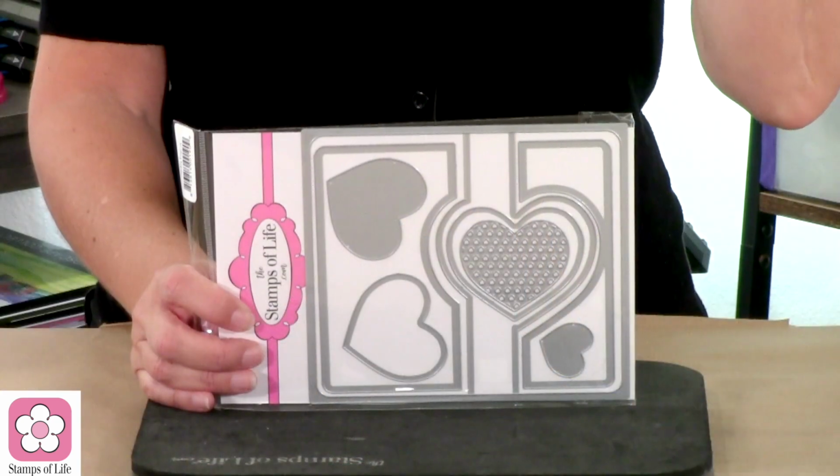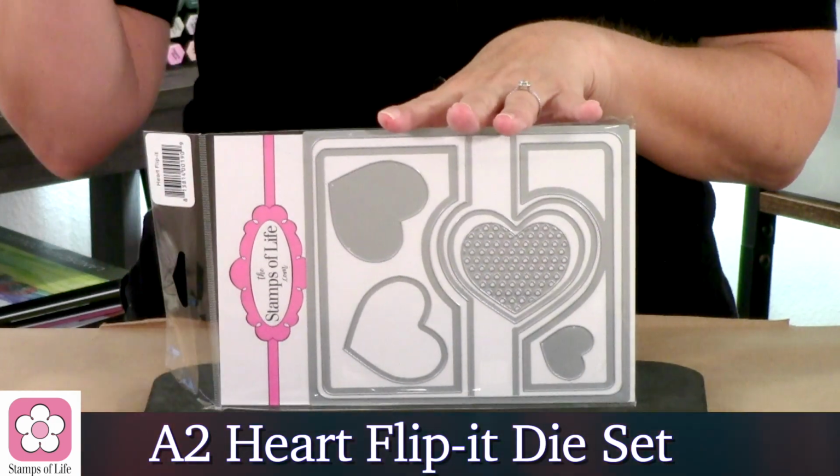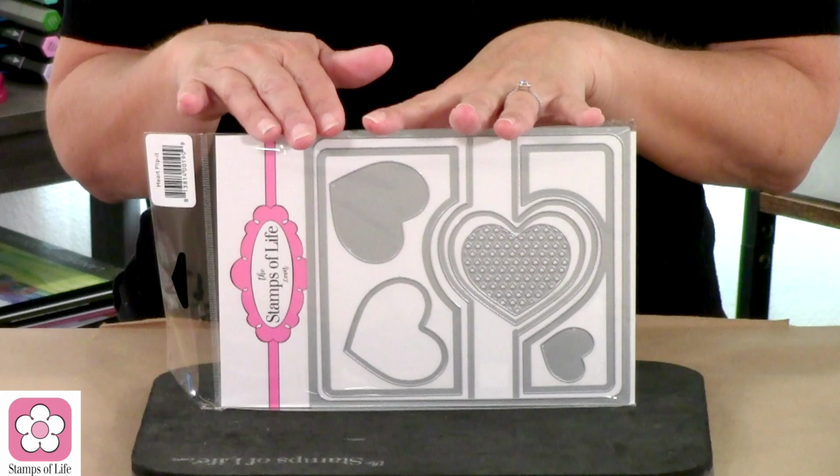This was a limited edition item we had on our website. I think it was like 7 or 8 years ago. But it is an A2, not to be confused with A1, A2 heart flip it. Now, I wasn't really planning on releasing this one this year, but I had so many people request it when they had the A1 heart. They're like, I love the A1 heart, but I really, really want the A2 also. Well, guess what? I brought it out for you because I kind of love it too, and I want to be able to use it again.